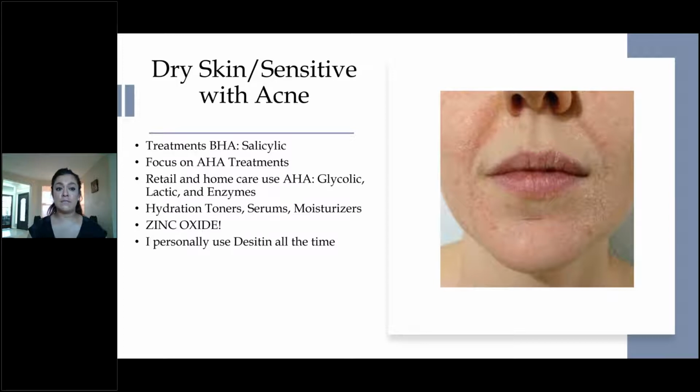Again, I just really feel like when you have a dry skin client with acne, and I see it all the time, especially in Colorado with this kind of arid climate, it is very dry here, and it is amazing how just the area in which you live can just be so drying. You have the cracked lips, the skiing season, the winter time is going to dry that skin out, and people have active acne. And so we don't want to just strip it all away, even more so with that salicylic. So it's very important. Hydration toners, serums, and moisturizers.